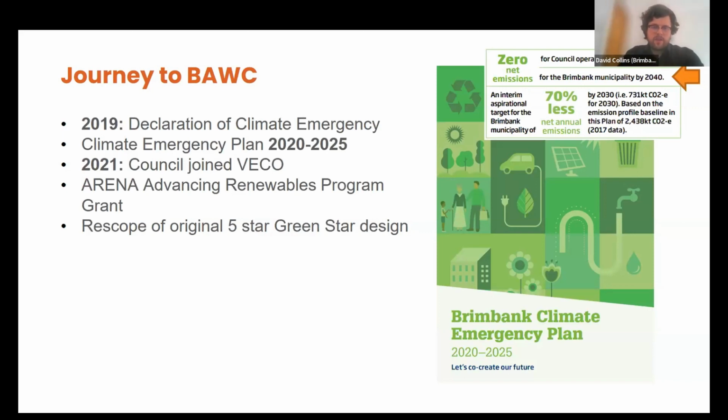We also have a climate emergency plan. As part of that plan, one of the actions was to really make sure all our facilities were investigated to be converted to electric, which is great. And then in 2021, council joined a PPA, the Victorian Energy Collaboration, which I think has 56 out of the 70 odd councils across Victoria. So a pretty massive power purchase agreement.